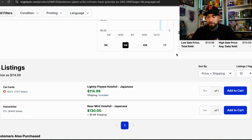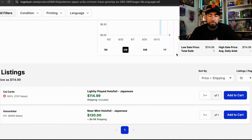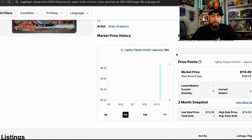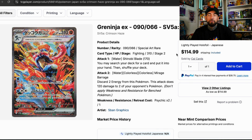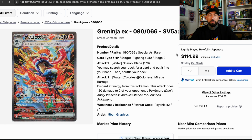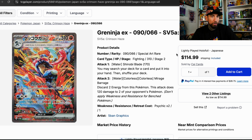$115 sale price. That's pretty fair in my personal opinion. I haven't checked eBay for this. I'm going purely off of TCG Player. I'm sure you could probably find one for a little bit cheaper. Send an offer and see if they bite. See if they want to sell it for around the $100 mark. I think this card will sit around that $100 mark. Who knows?